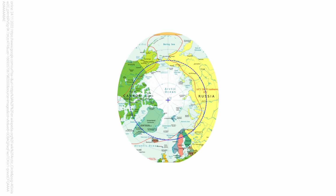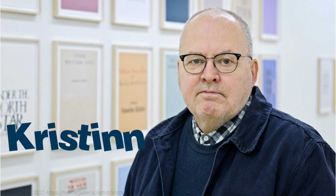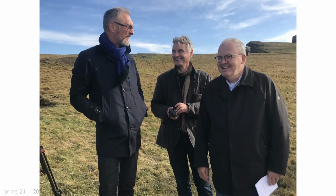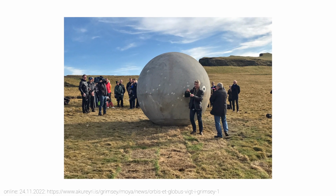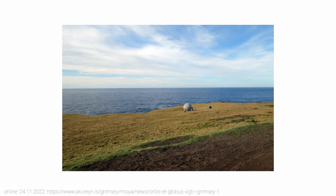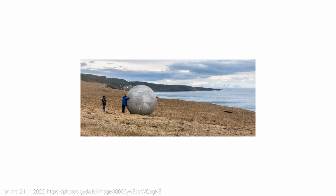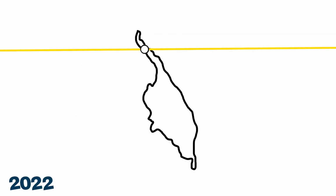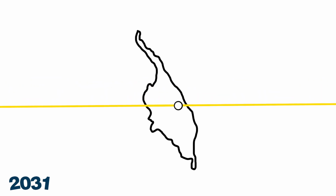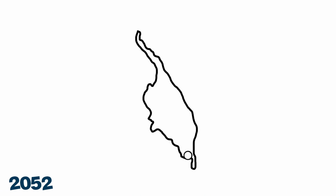Where were we? Oh yeah, Grimsey. I have to mention the polar circle one more time because an artist, Kristinn E. Hrafnsson, thought it's an amazing art project to put a sphere with a diameter of 3 meters, 10 feet, exactly onto the polar circle on Grimsey. And it was an amazing art project because many visitors came to see it and people think it's cool. And yes, the polar circle is moving, so they move the sphere every year. Until 2047, the polar circle should have reached the southern end of Grimsey, and there it stays.